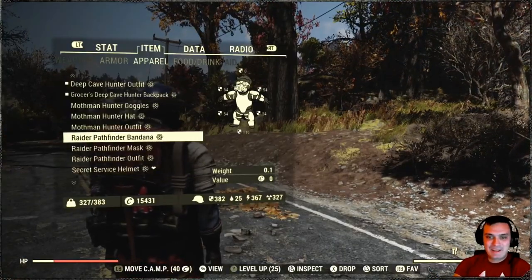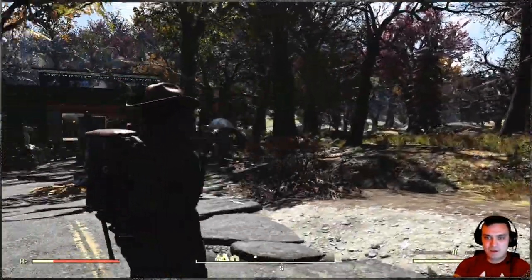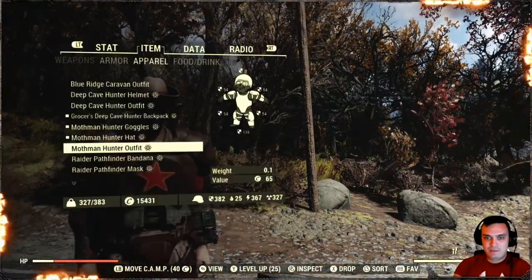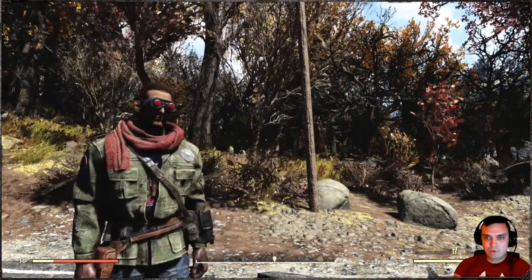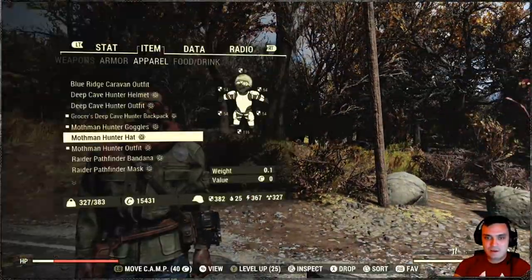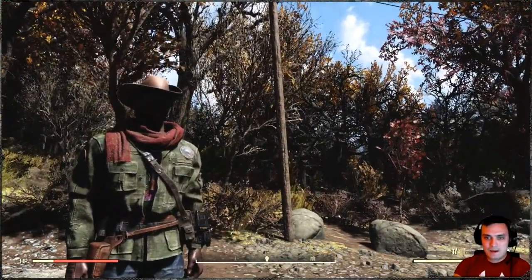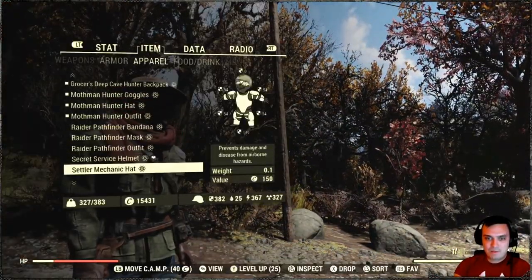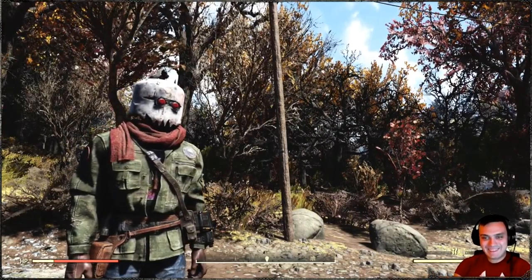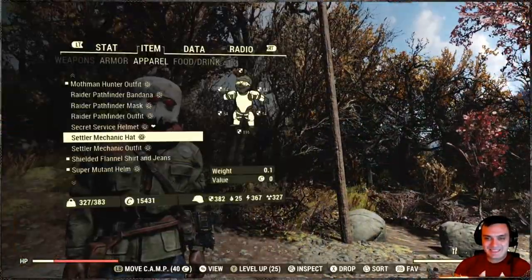Alright, then we got the Mothman stuff. There we go, the Mothman turned to the sun. Okay, that hat, man. Oh, wrong thing. Boom. So that's the Mothman. That's the hat right there. And that's what I was talking about when you collab it with the Super Mutant helmet. Looks great. I mean, that is great. I love it.